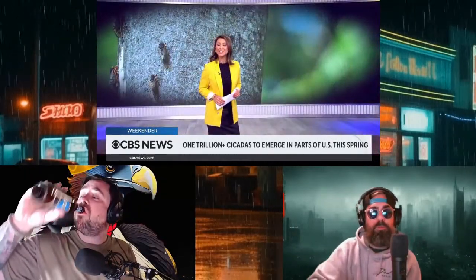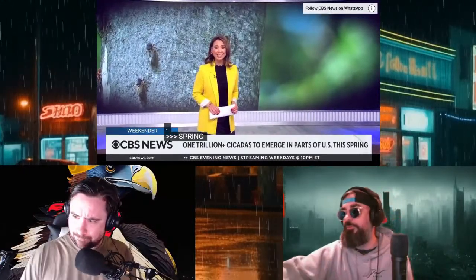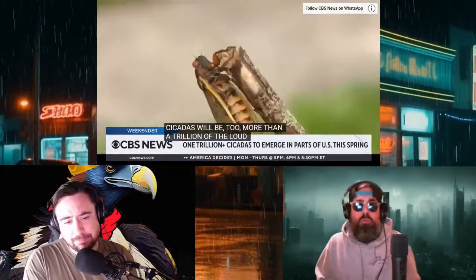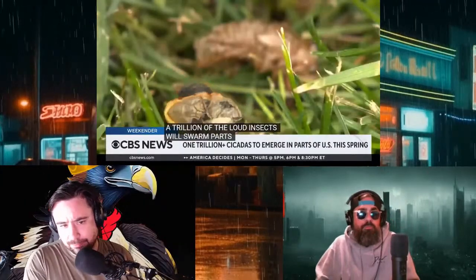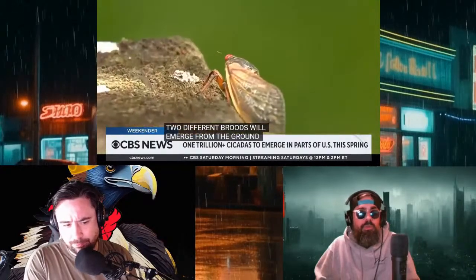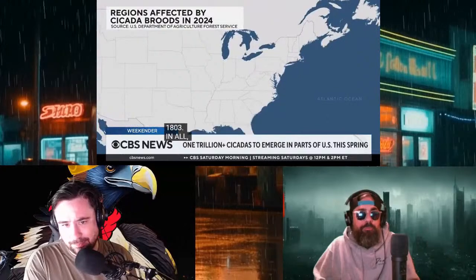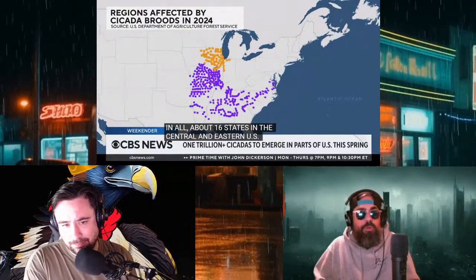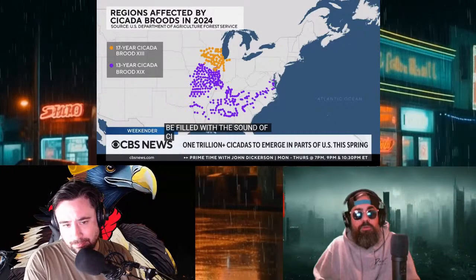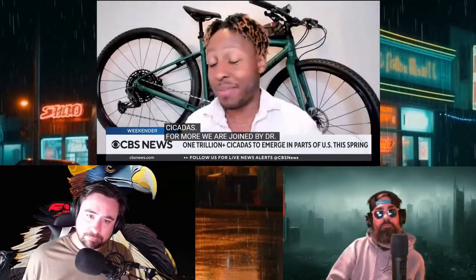Is here, and soon the cicadas will be too. More than 1 trillion of the loud insects will swarm parts of the U.S. later this month. The birds will simultaneously emerge from the ground for the first time since, get this, 1803. In all, about 16 states in the central and eastern U.S. will be filled with the sound of cicadas. For more, we are joined now by Dr. Sammy Ramsey. He studies all things insects at the University of Colorado Boulder. It's good to have you with us, Dr. Ramsey. So this is absolutely great to be here.